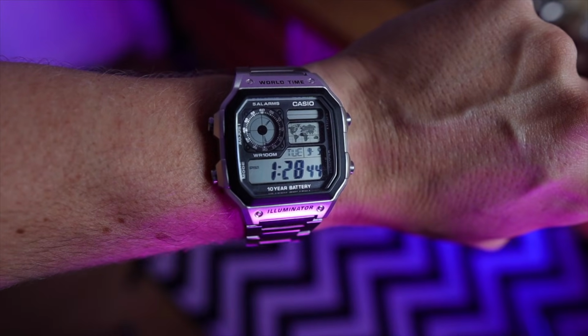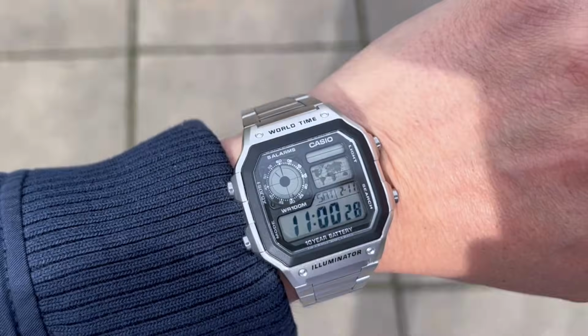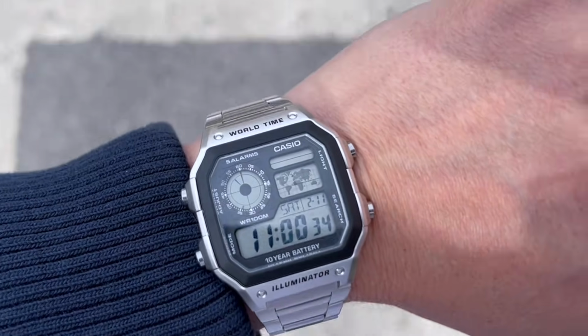Most Casios with a stainless steel bracelet have that polishy chrome look to them, but the AE1200 has a more matte finish to it. It is plastic resin, but it matches the bracelet more. For anyone in the market for a good beater, the Casio Royale is the best budget banger you can get.